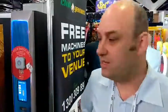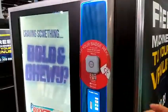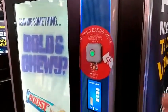Gaming show at the ICC Darling Harbour. We're here today showcasing some of our vending machines here on the stand. This is one of our unique vending machines, unique to the market in terms of the screen here that we've retrofitted, which allows you to play advertisement.